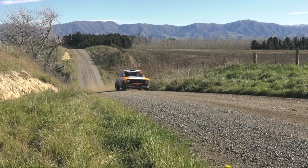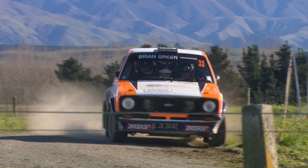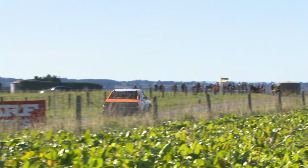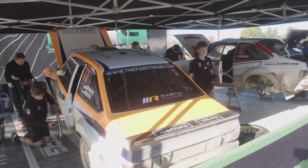Andy Martin would finish 3rd, admitting that he still has much to learn about driving this car. First stage it was dreadful. The car doesn't fit like a glove yet, so backing off when I can't sort of see it. So there's heaps of time there, but really enjoying the roads.